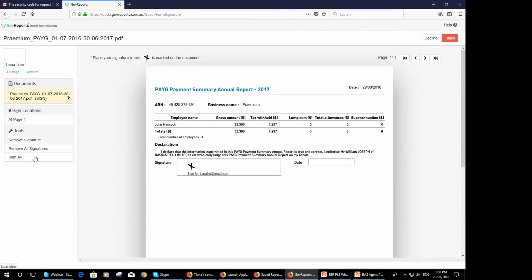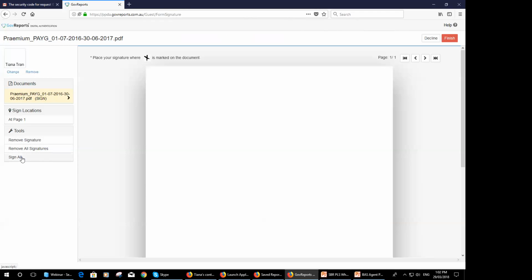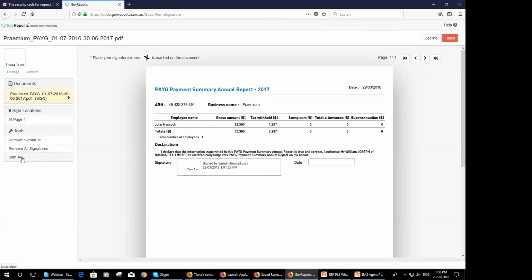The clients will also have the option to see. Notice on the left-hand side, you've got a menu, and right at the bottom, Sign All. I can just place the signature automatically using the computer, and it places my signature right in the middle. And notice it was signed by me from that email with the date and time stamp. If I'm happy with that, I can then click Finished.